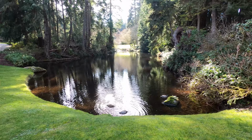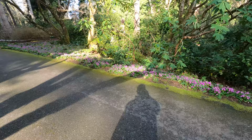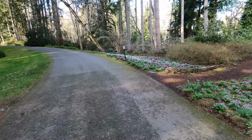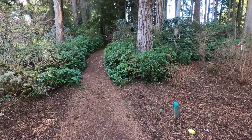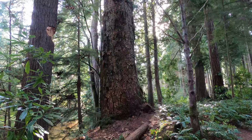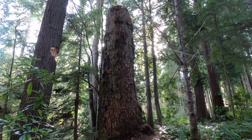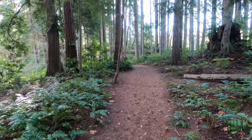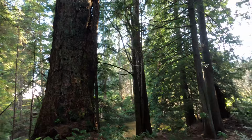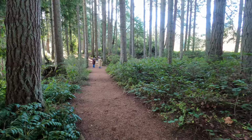Alright, we better get back on the path. Look at all these primroses. So neat. Yeah, this place is huge. Check out that big stump. Wow. This place is huge.